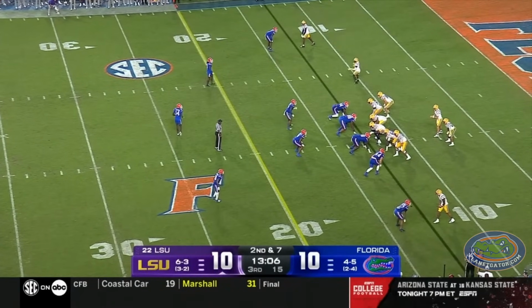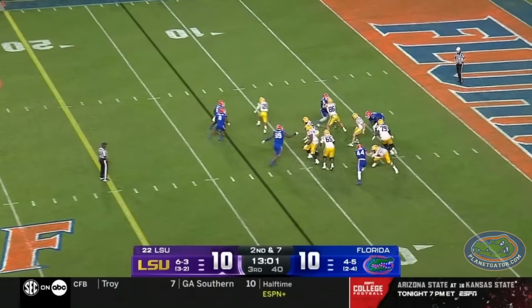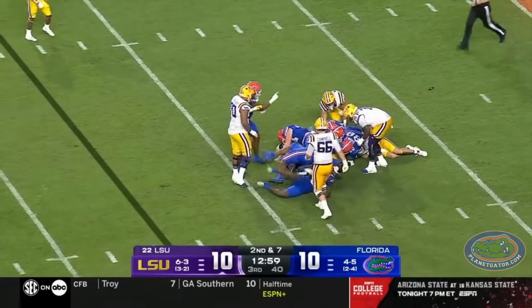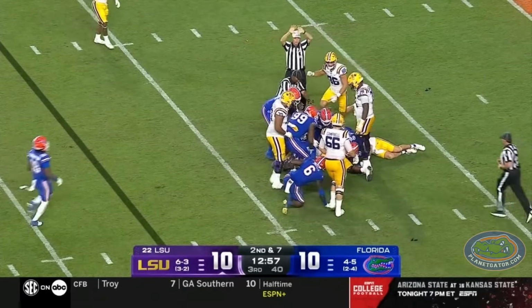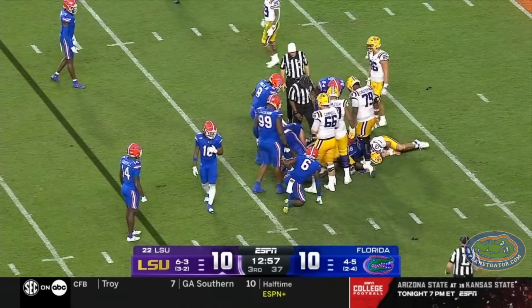Anderson motions to the slot right side. Nussmeier takes the snap chest high, fakes the handoff. Up, strip sack, ball's loose. Ball's loose at the 8-yard line. There's a pile up. And they're going to have to unstack players here to figure out who has possession of the ball.